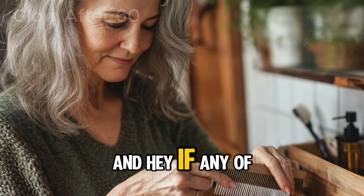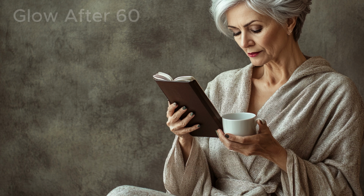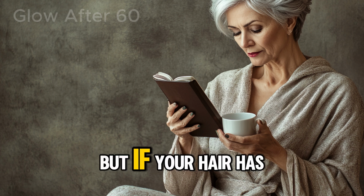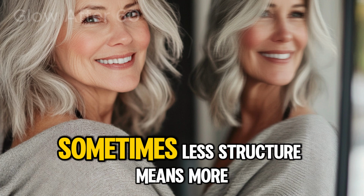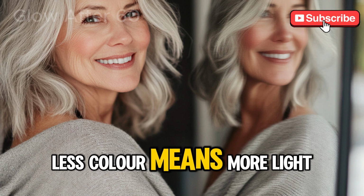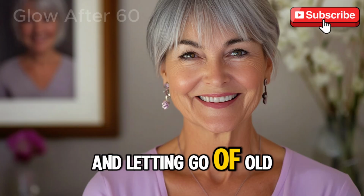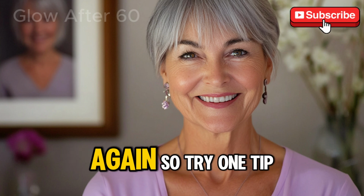And hey, if any of that still works for you, keep doing it. No judgment. Truly. But if your hair has started whispering, "Help," it's okay to listen. Sometimes less structure means more softness. Less color means more light. And letting go of old routines can make space for hair that finally feels like you again.